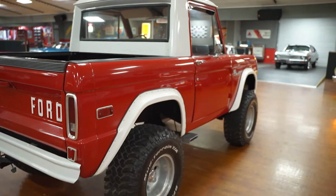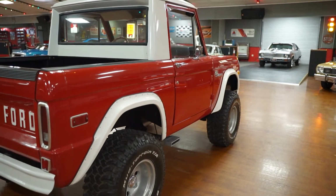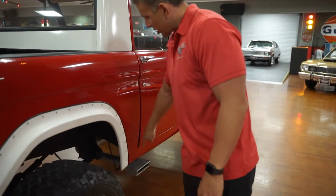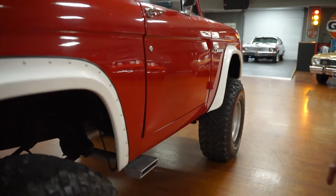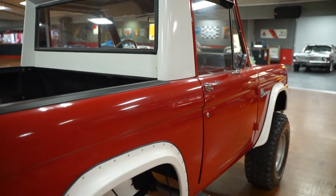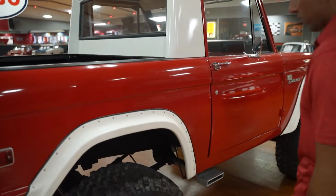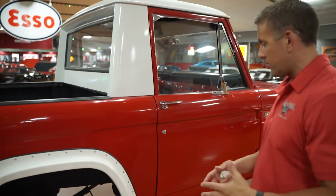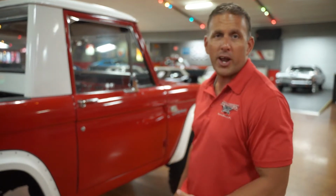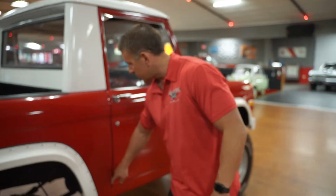Door fitment, if anybody has looked at these Broncos, they have a tendency to do this. If you see here, there's a little gap there. It's just the nature of these vehicles. It is what it is. You can try to adjust it. We've tried to adjust them. You can get them a little better, but the fact of the matter is, without starting to crack the paint and bend the body, it's just the way the Broncos fit brand new out of the factory, and it's the way that they fit now. There's always a little bit of door gap at the bottom.